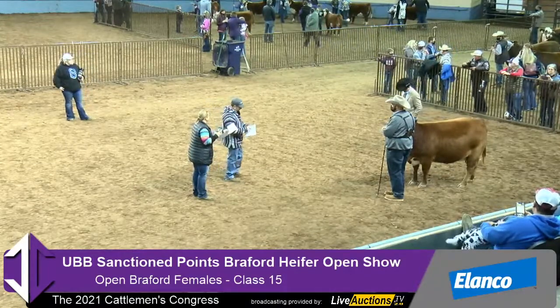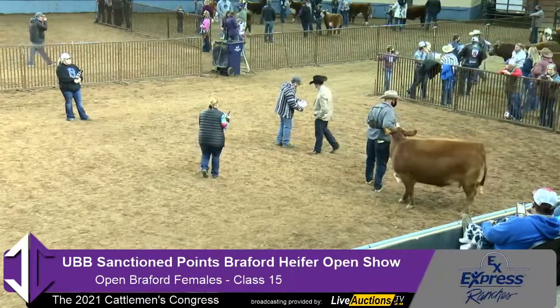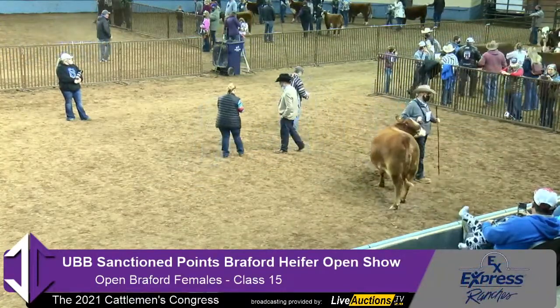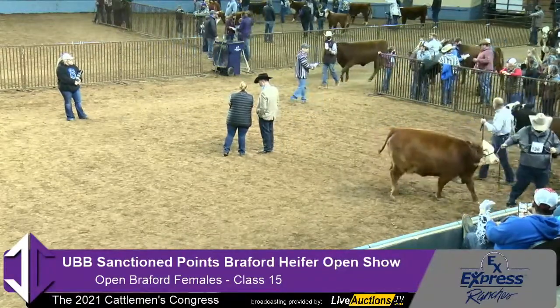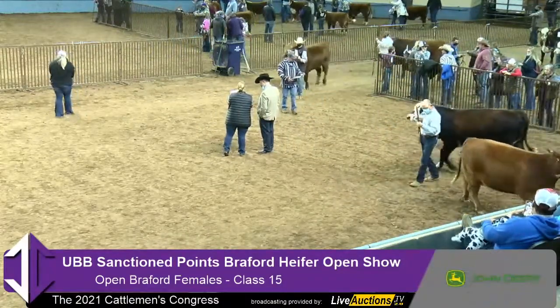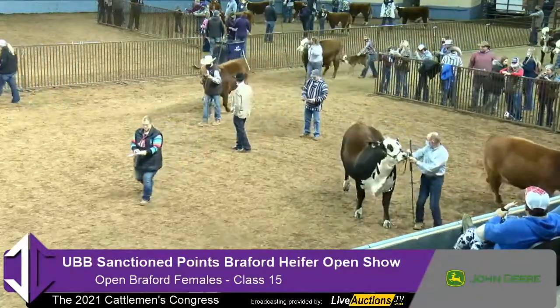This pair of February heifers, a really nice pair. I've opted to go with the really elongated bodied heifer. I love her overall body length. She's not so long that she breaks behind her shoulder. Really good through the center part of her body. Out here in my vantage point, she's a really good footed heifer.